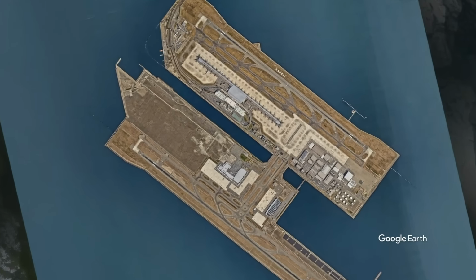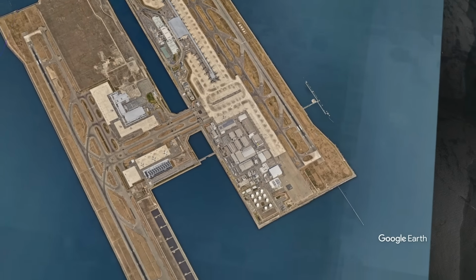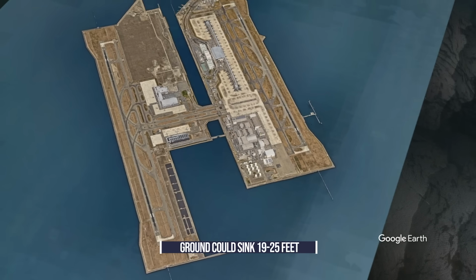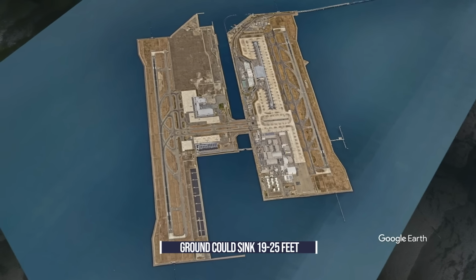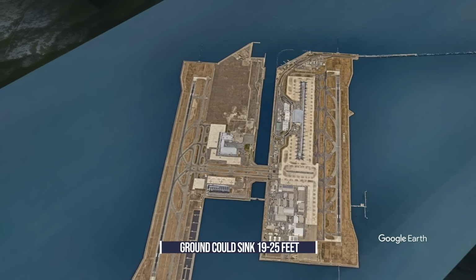Although stabilized, the ground and the airport sitting on top would sink further. Several experts estimated the ground could sink 19 to 25 feet. As such, engineers built according to the lower estimates. It turned out this was not the best strategy.